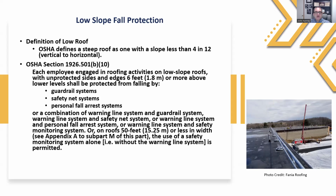or a combination of warning line system and guardrail system, warning line systems and safety net systems, or warning line systems and personal fall arrest systems, or warning line systems and safety monitoring. On roofs 50 feet or less in width, you refer to Appendix A in Subpart M, the use of a safety monitoring system alone is permitted. So again, you have options.